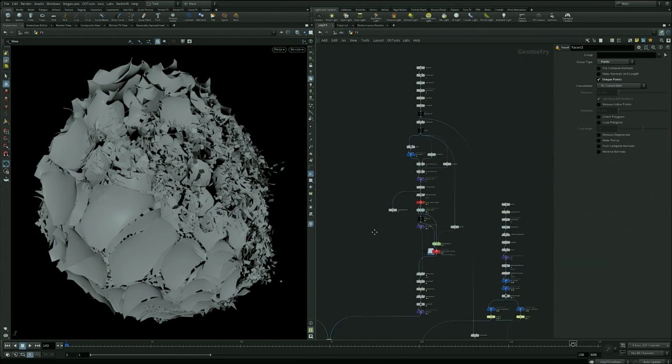And that's essentially that side of the chain. Yeah, it's one part of the effect, and really where we added that procedural layering on top of a simulation-based thing. And we'll take a look at the other side of this effect sequence now.